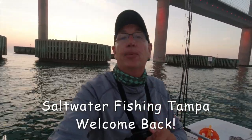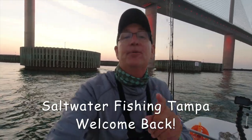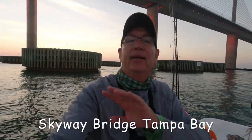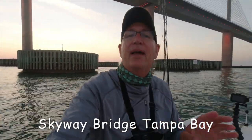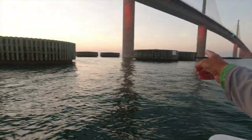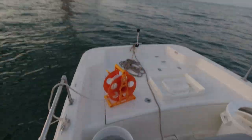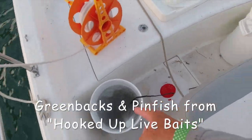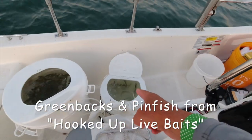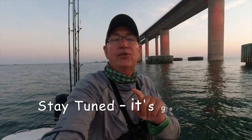We're at the Skyway Bridge today. It's a Thursday, May 27th, and we're going after mangrove snapper. The last couple times I limited out, and we're catching them one after the other. So here's what we got. We got the Skyway here. Sun's just coming up right there. It's a beautiful day. Got a dozen pinfish from hooked up live baits. Blacked out the live well, had my backup ready, so greenbacks and pinfish, we're going after mangrove snapper.